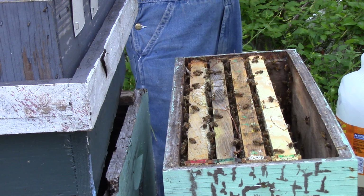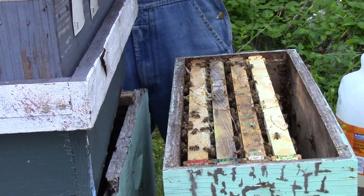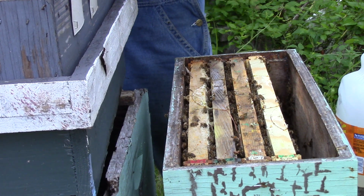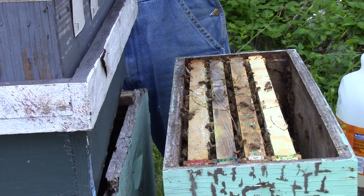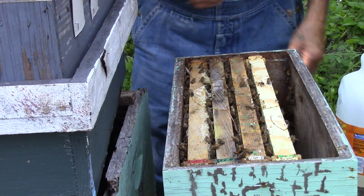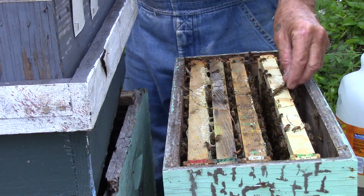Another beetle there. Another beetle there. Some of this stuff off the side. The wings. Okay. We're going to set them in here, keep them safe. There we go. Come on, girls, behave.